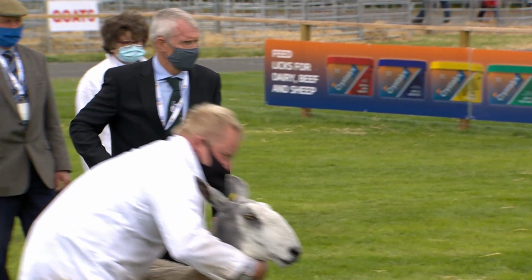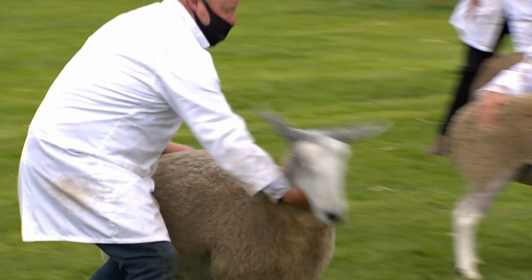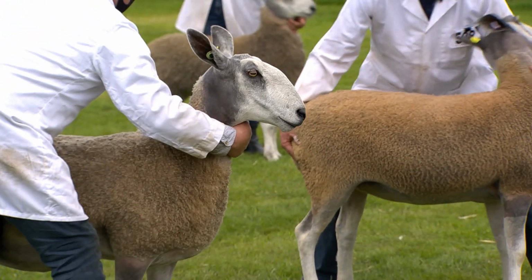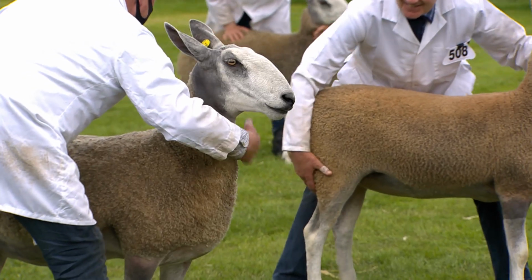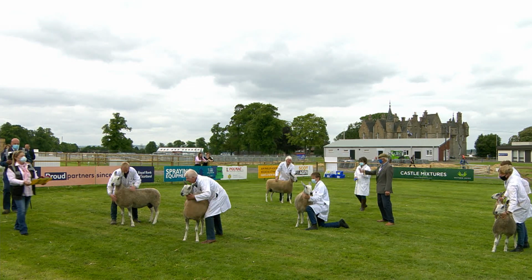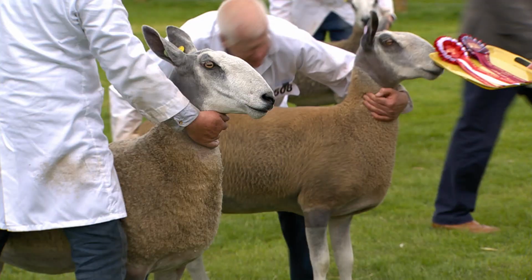He's going to take the Kirkstead U as his reserve female, so congratulations to them. They've had a great day, as well as obviously Low Auckland have taken the female championship with that Gimmer. That's a great pair of sheep. Yeah, no questions about that at all.